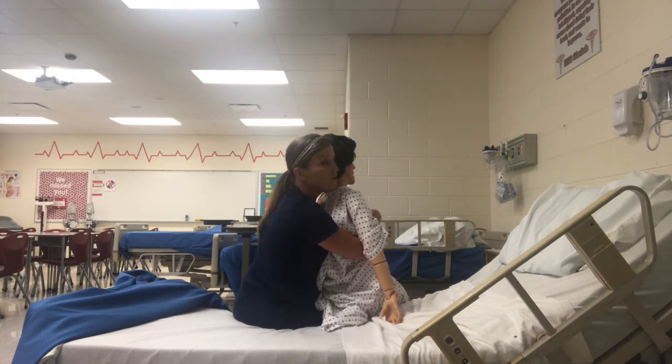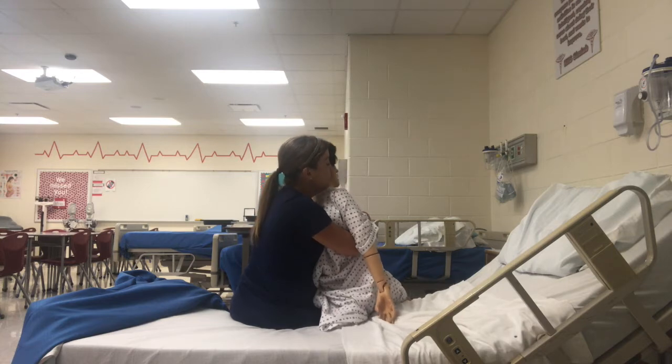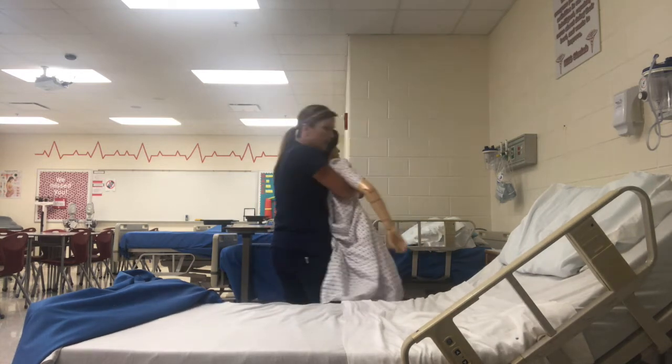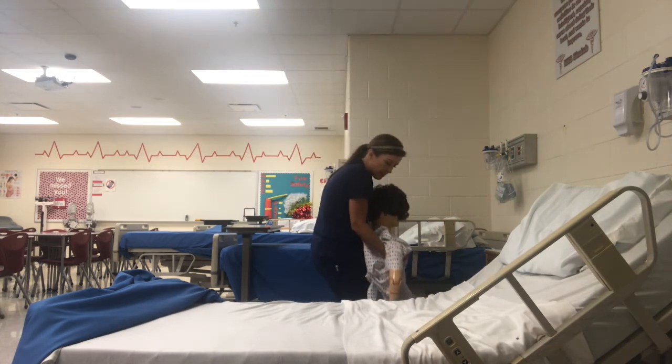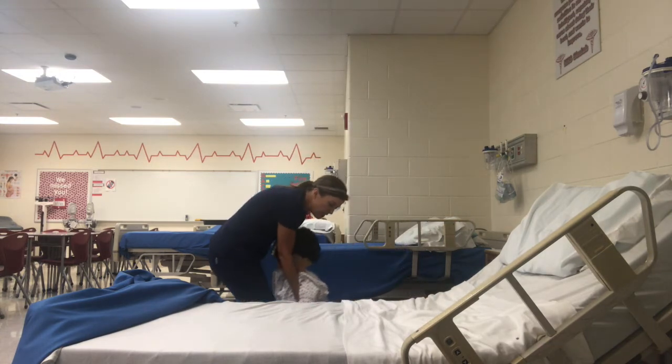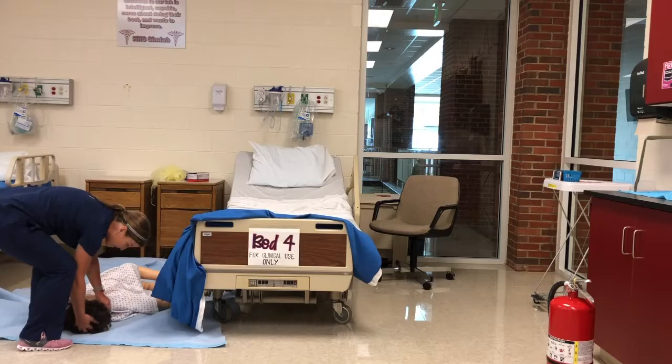So on the count of 3, get your broad base of support. Your feet are pretty far apart, broad base of support. You're going to count to 3. Tell your patient, we're going to stand up on 3, okay? 1, 2, 3. Stand up. And then your patient is going to slide down your leg. And then you're going to gently lay their head on the blanket.